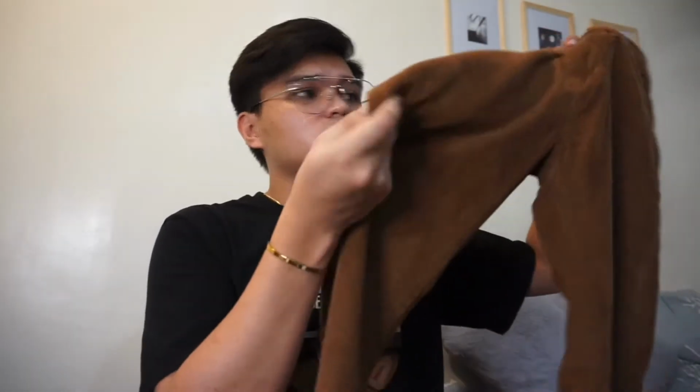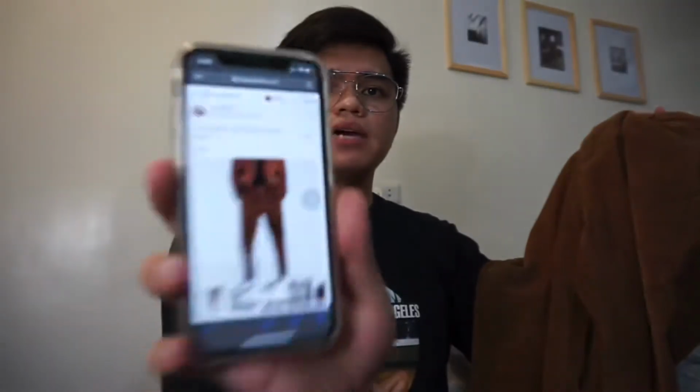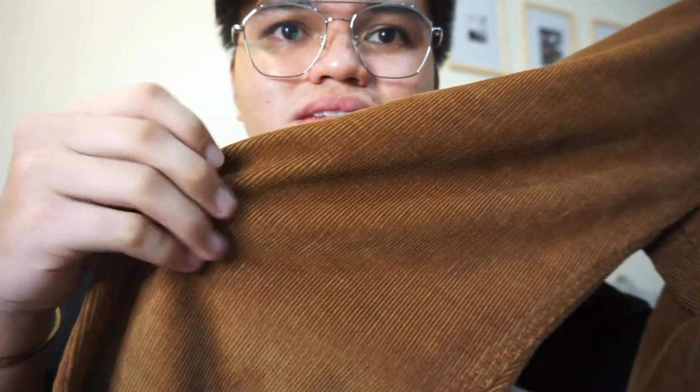Okay, for our next item, this corduroy pants. I got this from Zara. So, ang ganda niya, guys. Ito. Yes. Zara Man corduroy pants. And naka-sale din siya, so medyo okay siya. And ito po yung tela ng corduroy. Ang ganda. So, shout out kay David Gison. Sa kanya ko kasi nakita yung mga corduroy na mga pieces.